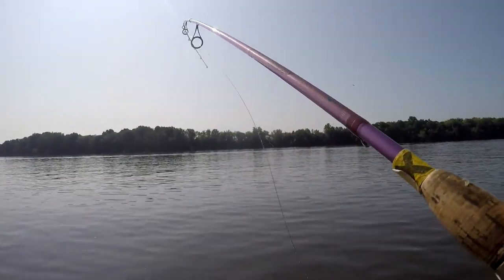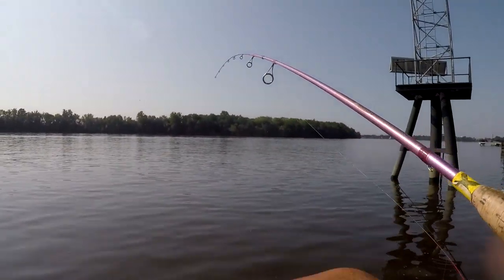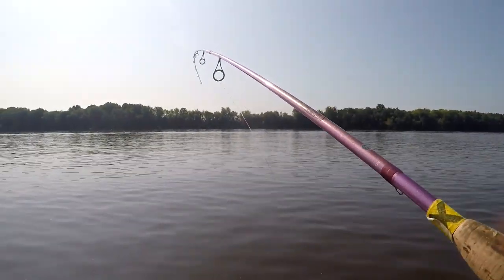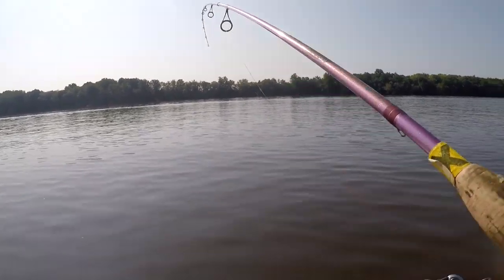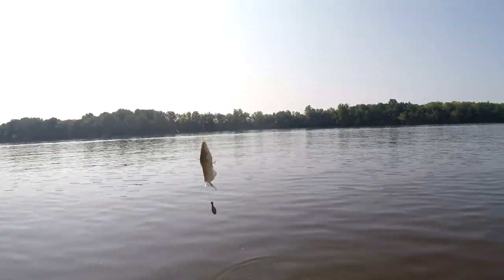It's not quite fighting like a catfish, but the last one that we caught was a juvenile. It was fighting pretty weak too, so come on, son. Perch. And it is, oh my goodness, a little catfish again.